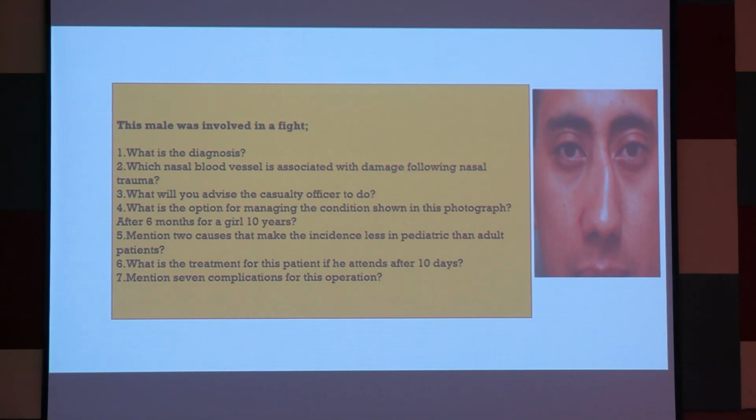How will you manage this case? Nasal bone fracture? Any fracture management, what is the basic principle? You have to reduce the fracture, right? Reduce the fracture and fix it.